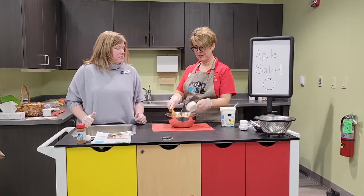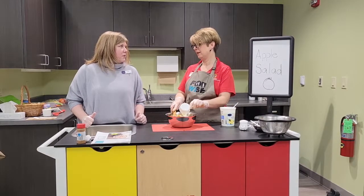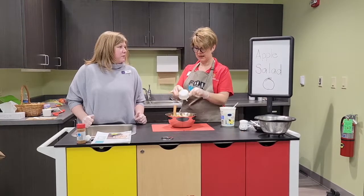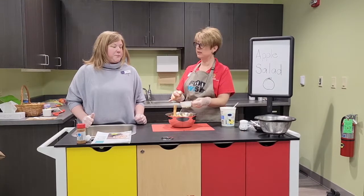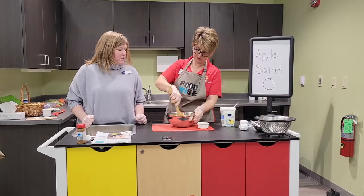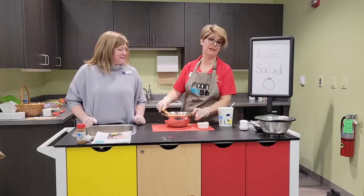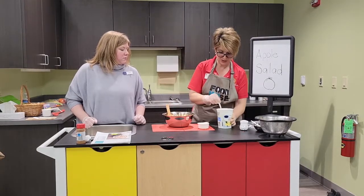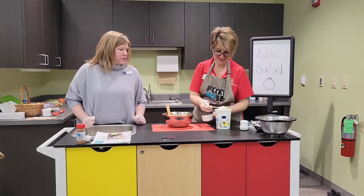Right. When you're making something like this, you don't have to really stick to the recipe. Eyeball it. Sometimes the idea just of having the ingredients and then adding your own stuff is what makes the recipe perfect. So I definitely will add another serving of yogurt. So here we go. It smells really good too.